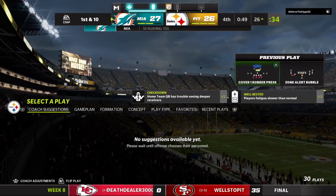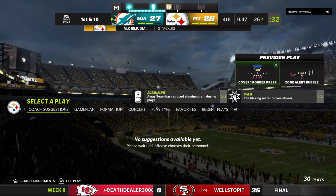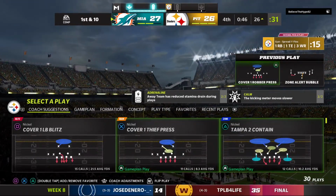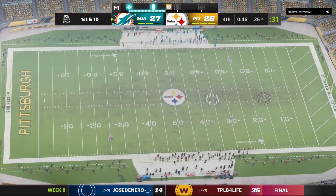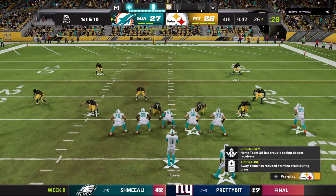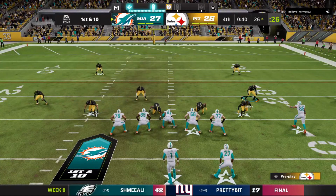Well, they picked up a little bit of yardage there, and now, in this situation, should be in no hurry to run a play really fast. Let the clock wind down. The fourth down run successful. Now they look to pay it off on first down.